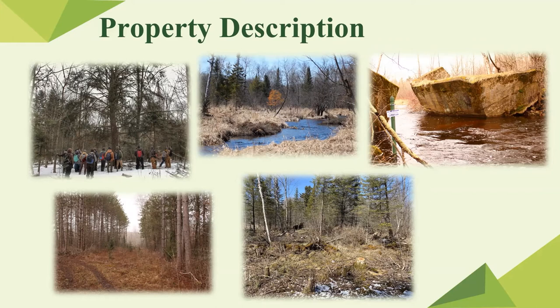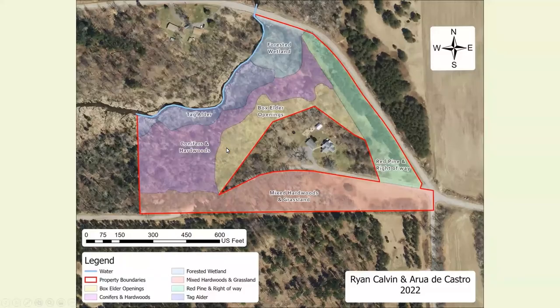It has a lot of really cool upland and lowland aspects, such as the hemlock and old growth white pine, as well as Flume Creek that runs along the north side, which is a class one trout stream, as well as historical remnants, such as the dam that's pictured here, and the red pine plantation and right of way, as well as tag alder and wetland thickets. And this beautiful property was donated to us by the family, who are here today. So we just want to extend a special thank you to you.